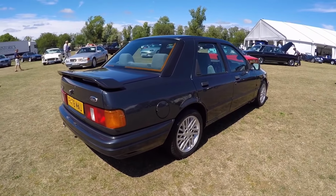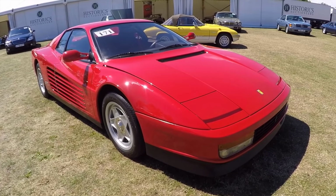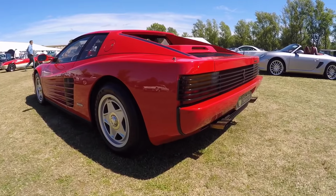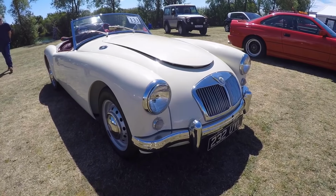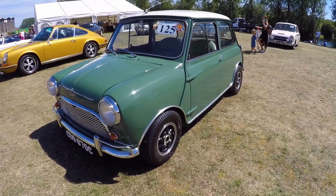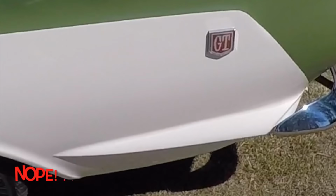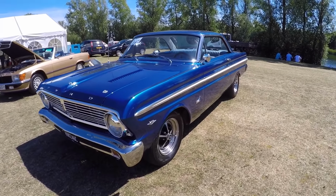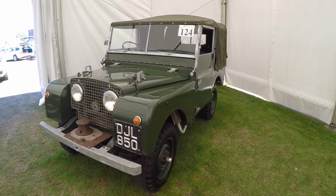Found a SAF Cosy. Another classic Mini. Oh, look what I found. Mark 1 Lotus Cortina. Ford Falcon. Some quite interesting things in this tent.